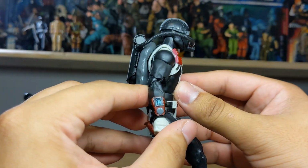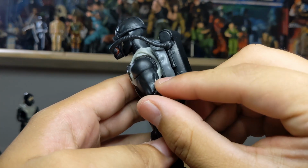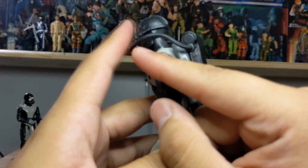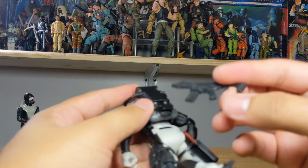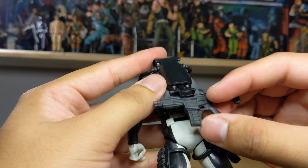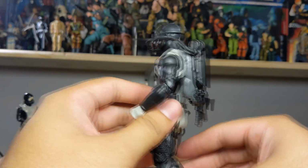Yeah, that just totally covers his face. There's no skin tone in view. I mean, obviously a little bit there, but oh my god, this is an amazing looking figure. I'm just gushing all over this figure. And then we do get a clip here for the rifle, so you can store it that way.